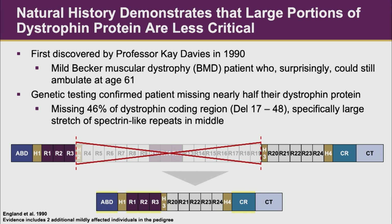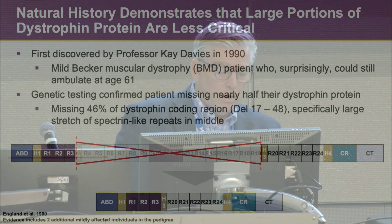It was the middle portion of the gene which was absent, and that really gave rise to this concept that perhaps we could design a replacement gene which would be patterned after this patient's gene, and that gene would be small enough to fit into an AAV viral vector. AAV vectors cannot carry the full-length dystrophin gene. It's the largest gene that's ever been identified in the human genome. You can't fit the full-length gene into a viral vector for gene therapy, but you could theoretically fit this minigene or this microdystrophin gene into an AAV viral vector.